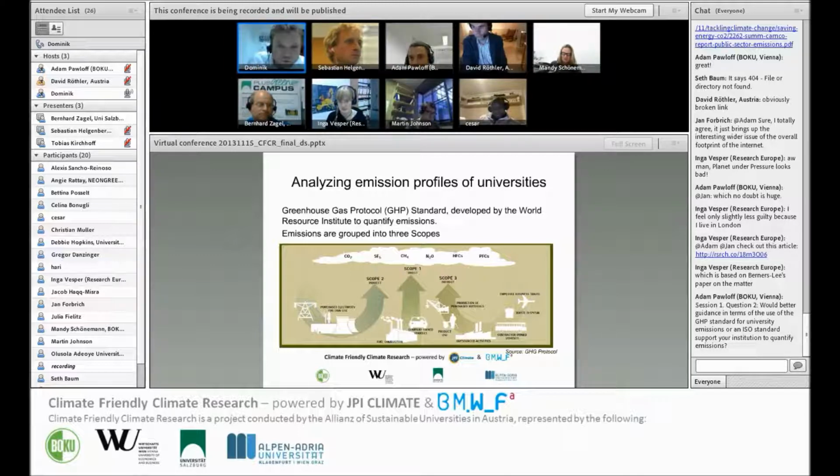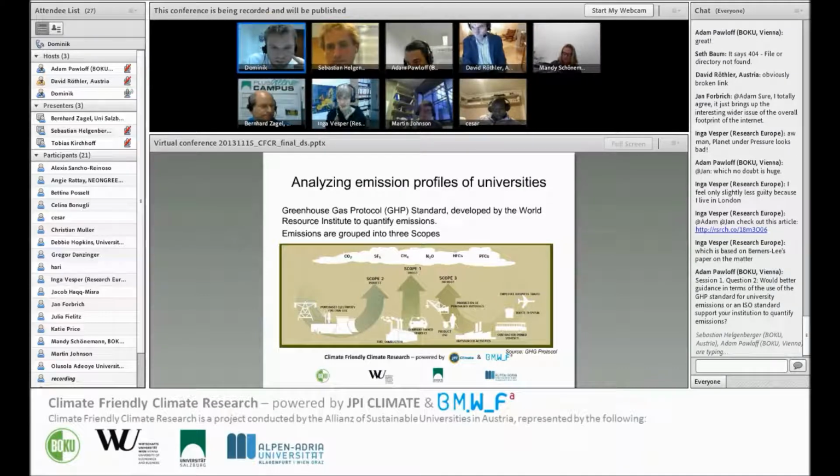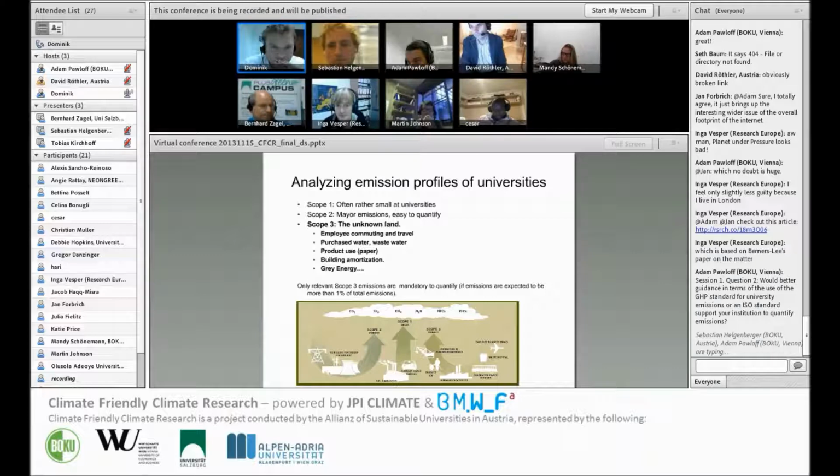Just a short word on the standard. Emissions are generally grouped into 3 scopes: scope 1, 2, and 3. As you can see here on the slide, the 6 gases of the Kyoto Protocol are taken into account: CO2, SF6, CH4, N2O, HFCs, and PFCs. When it comes to universities, mostly only 2 of these gases are relevant, which are CO2 and methane, so the CH4. Other gases are related to industrial processes, which will most likely not occur in universities.